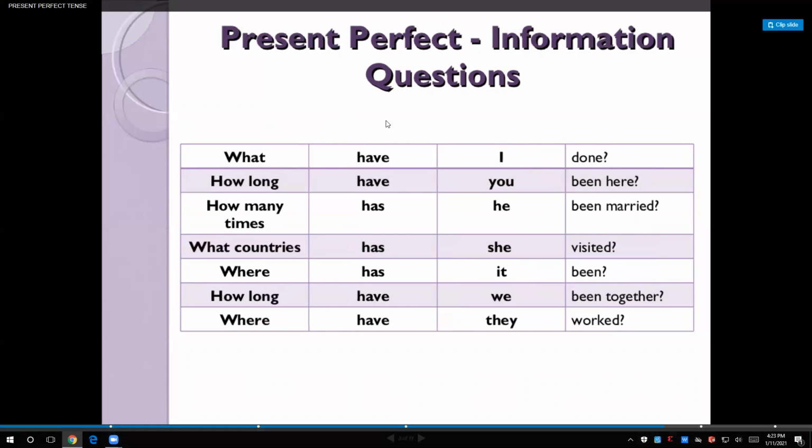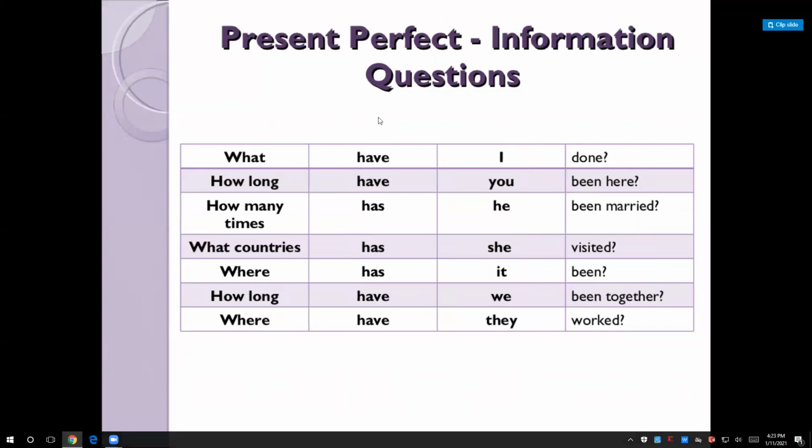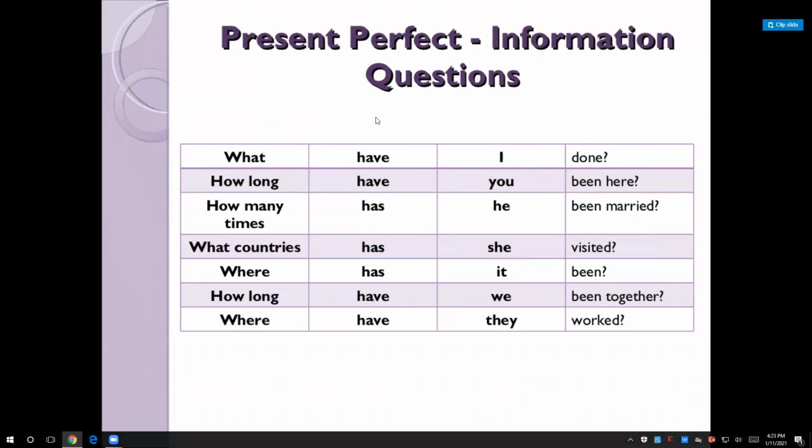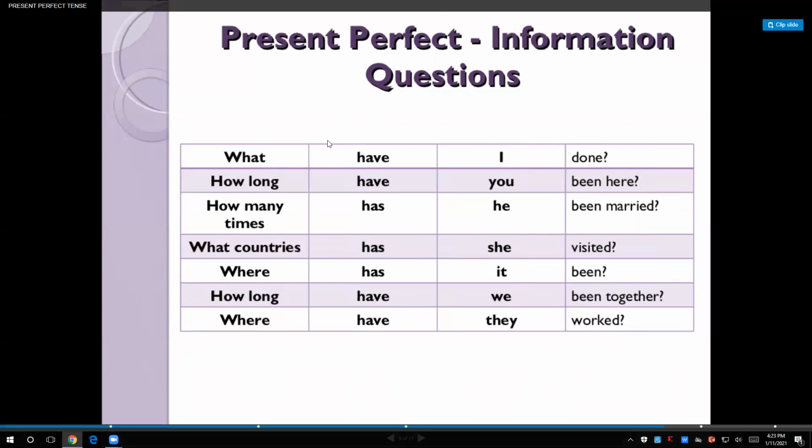Now let's talk about interrogative questions or information questions. These are called information questions also because in order to respond to these questions, you have to give certain information. In my previous videos, I've already told you that in order to make interrogative questions, you place your interrogative pronouns before your auxiliary verbs.